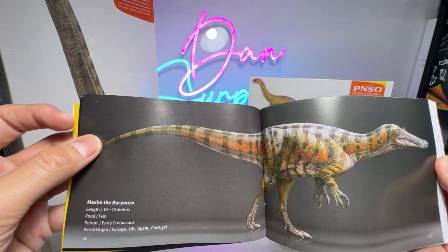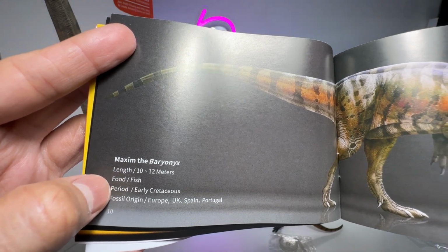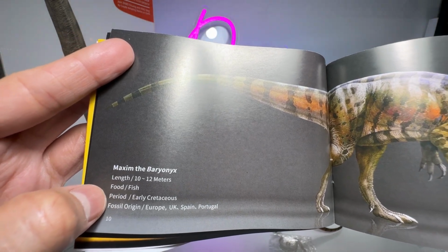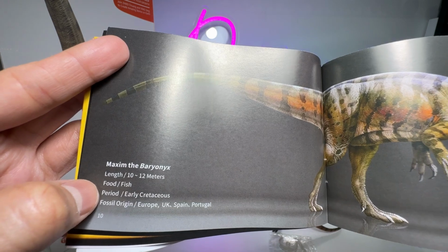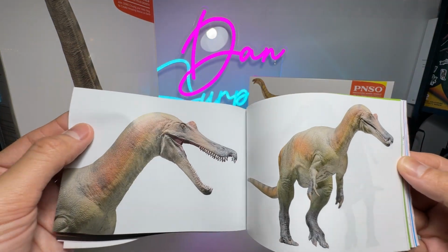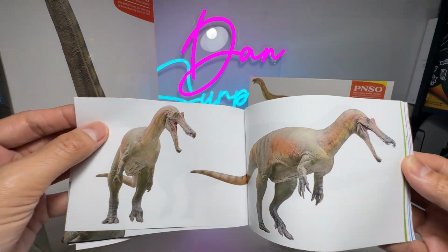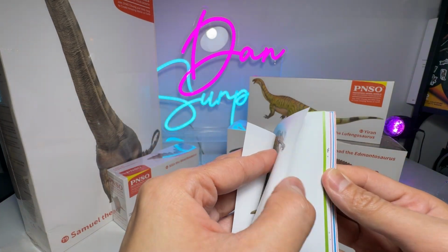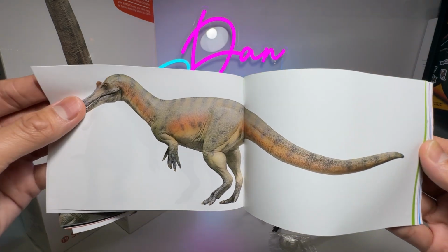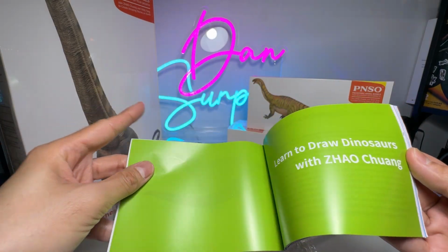And this is a studio shot, and it also comes with some information right here. 10 to 12 meters long, basically feeds on fish, from the early Cretaceous, can be found in Europe, UK, Spain, and Portugal. Initially, PSNO features a lot of dinosaurs discovered in China, but right now they are branching off to various countries, which is fantastic because you'll be able to get a lot of other species.